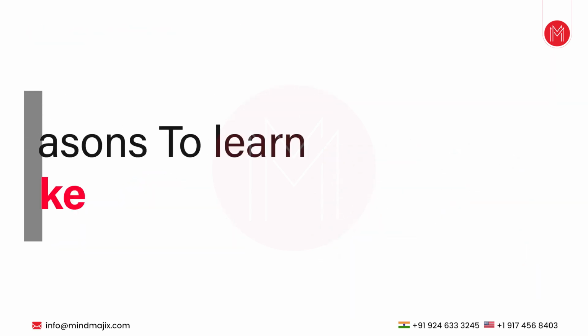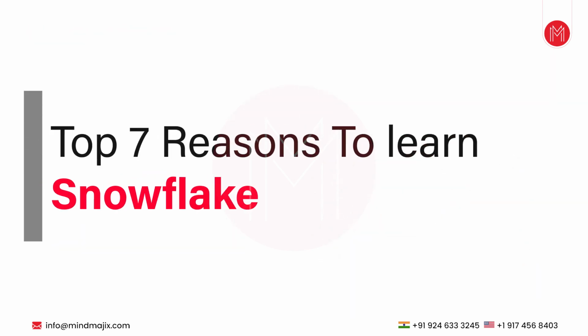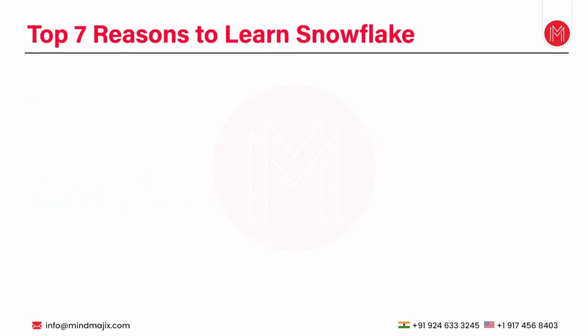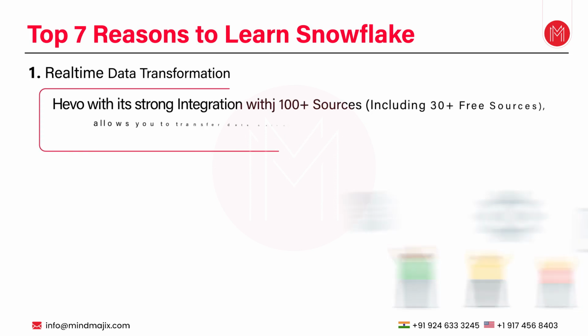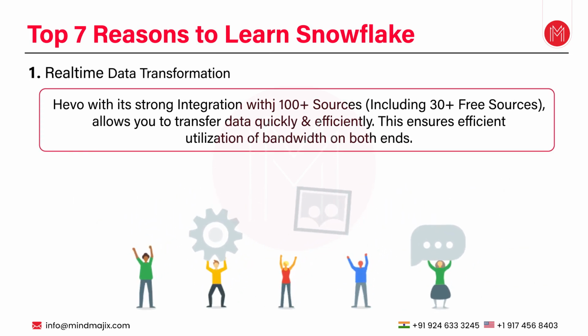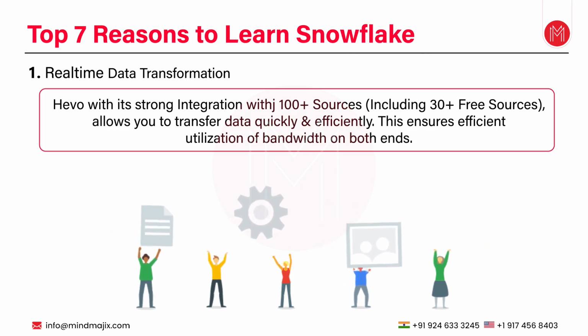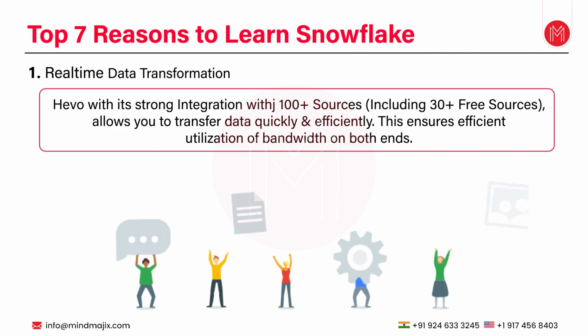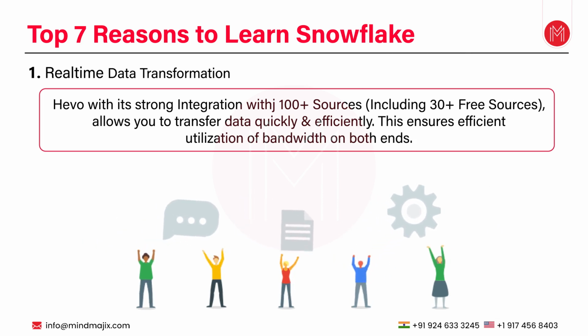Here are the top 7 reasons that give Snowflake an edge over its competitors and will compel you to choose Snowflake over the others. The first one is real-time data transfer. Snowflake, with its strong integration with 100-plus sources including 30-plus free sources, allows you to transfer data quickly and efficiently. This ensures effective utilization of bandwidth at both ends.